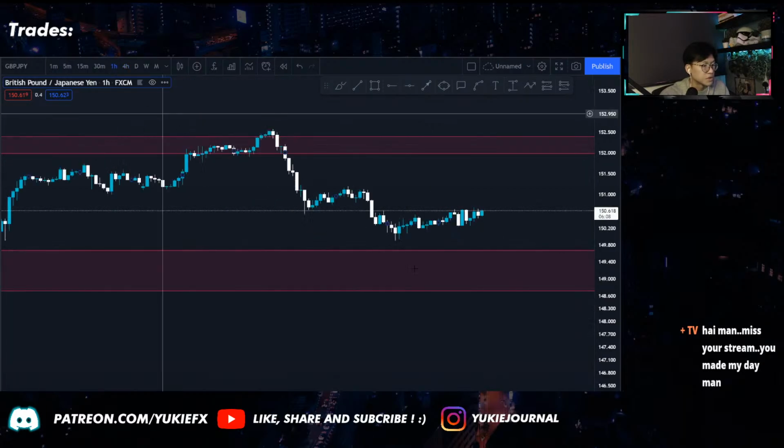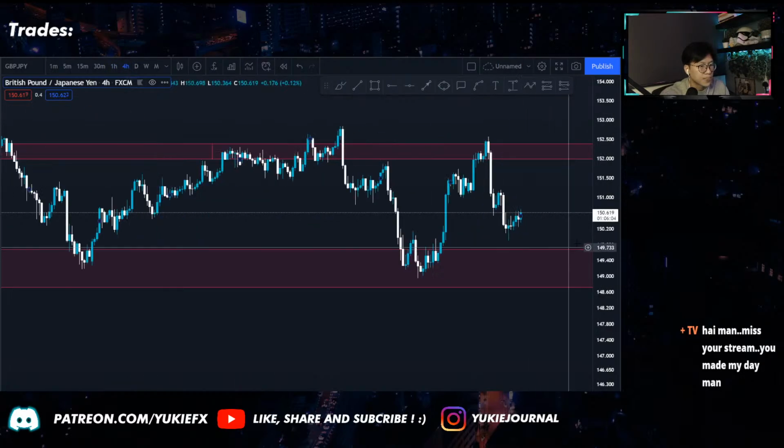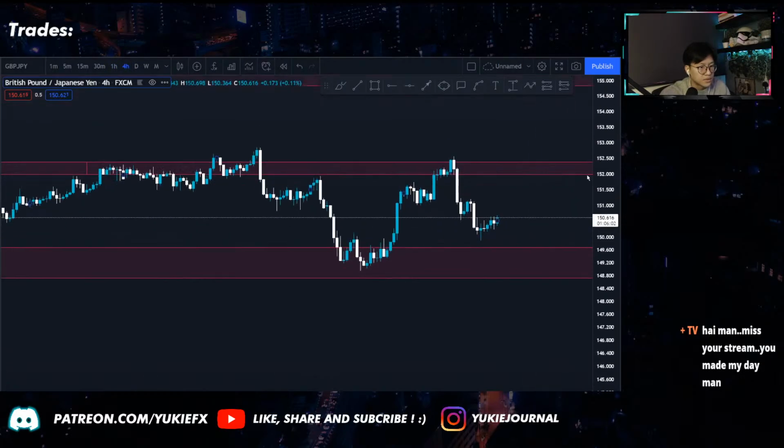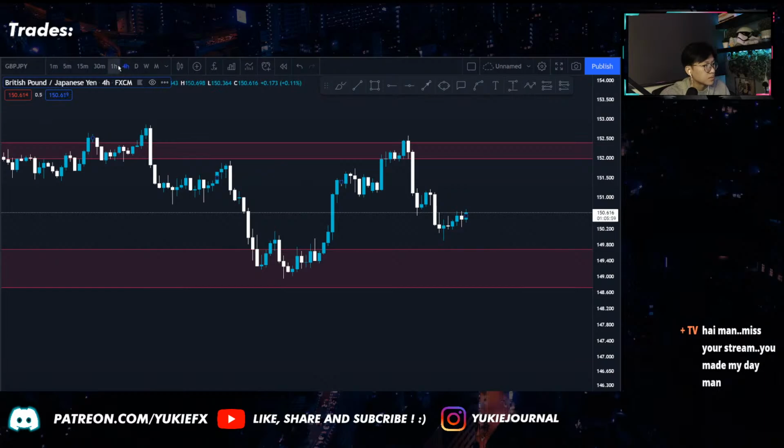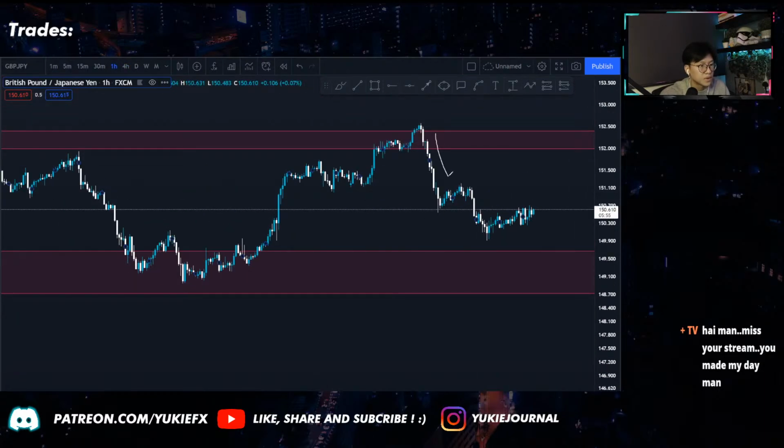So that's what I'm looking for. The overall is still bearish. So that's the top down analysis. Usually what price likes to do is impulse, correction, impulse, correction, and then impulse again. But other than that, we still have to wait for that signal.